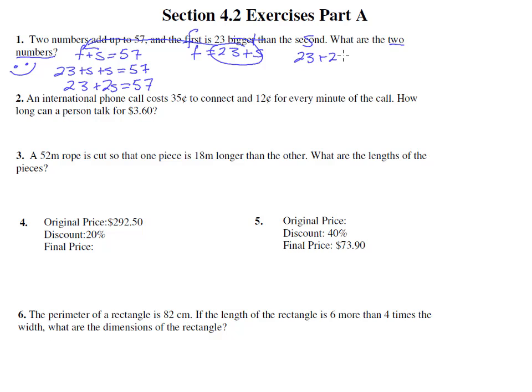23 plus 2S equals 57. All right, the S's are all combined together on the same side, so all we have to do is get rid of everything else. So subtract 23 from both sides, and we get 2S equals 34. Last one, divide by 2, so we get S equals 17. Oh, marvelous. If S equals 17, that's the second number. This tells us how to get the first one. The first is 23 bigger than the second, so the first number has to be 40.